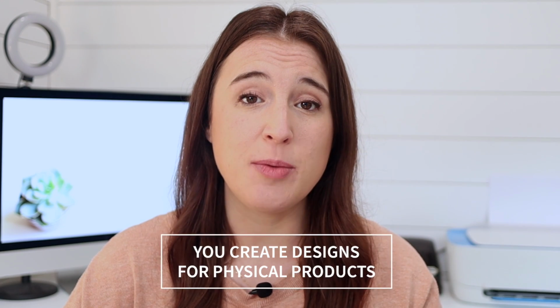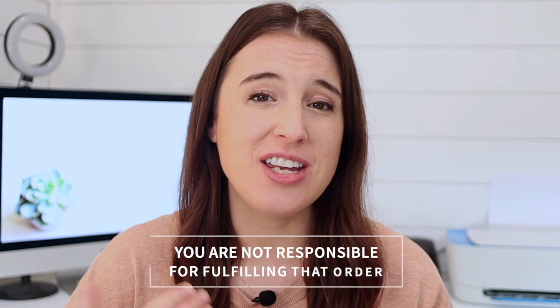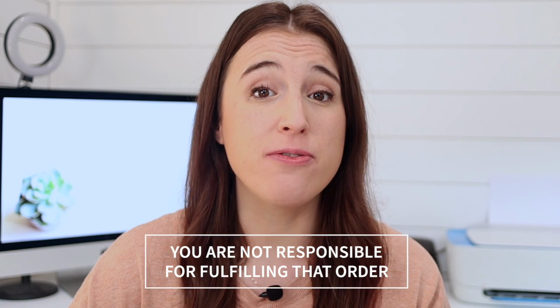So when you sell products online with print-on-demand, you as the seller are creating designs that are going to be going onto physical products like t-shirts, hoodies, mugs. There's a lot of different physical products you can sell with print-on-demand. So you are creating the design that's going to be on those physical products and sold to your shoppers. But the catch is that you're not actually responsible for fulfilling that order.